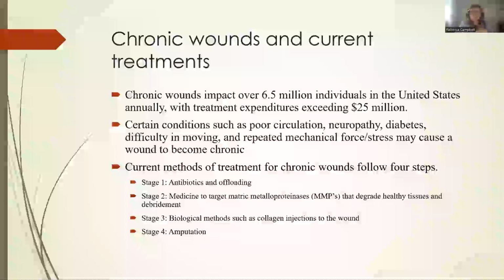In a situation such as diabetic foot ulcers, we currently have a 4-stage process to treat a chronic wound. Stage 1 is antibiotics and offloading. Offloading is the process of applying braces or bandages to remove that stress from a wound. If that were to fail, we move on to stage 2, where we use medicine to target MMPs that degrade healthy tissues within the wound, and then physical debridement, which is the act of going in and surgically removing that necrotic tissue from the wound itself.